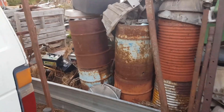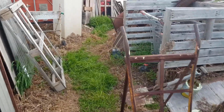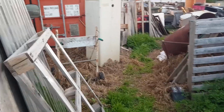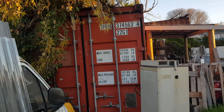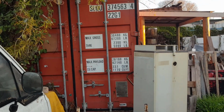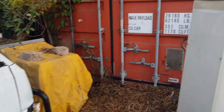But I plan to stick at this, and one of the reasons of doing a video is that it's going to make me do updates regularly. So I'll also get into that container at some stage. It's a 20-foot shipping container, and I've got a lot of treasures in there that I've purchased over the years, so we'll get into that at some stage too.